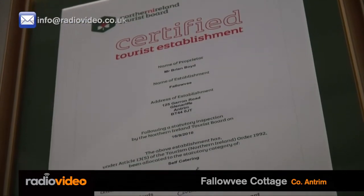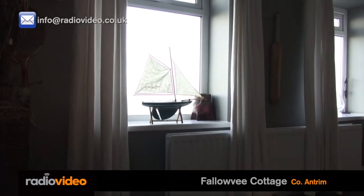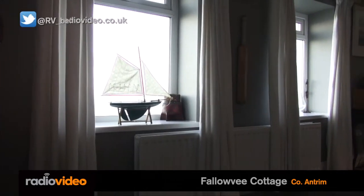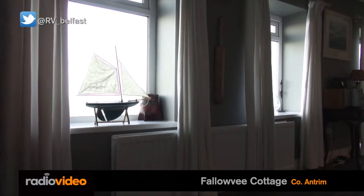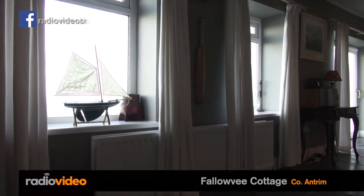It's quite an incredible story. I was doing a little bit of research because I was actually writing some promotional material for the cottage, for the tourist board. And during this, I happened to come across the original title deeds. And on the title deeds, it was signed by Winston Churchill. And with a little bit more research, I discovered that the property itself had been gifted to Churchill from Lady Londonderry.